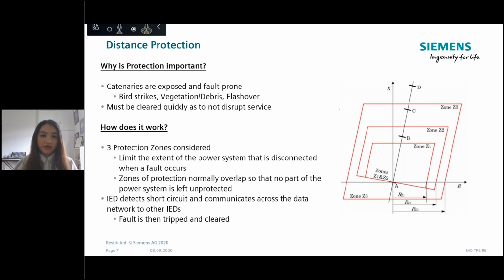So in terms of how we get this to work so quickly, we have 3 protection zones, and these zones essentially disconnect a certain part of the line, and to make sure that the line is completely and fully protected, we have an overlap in those zones. So for example, zone 1 will have only an 85% reach of the line, and zone 2 will have 120%. So no part of the line is left exposed.